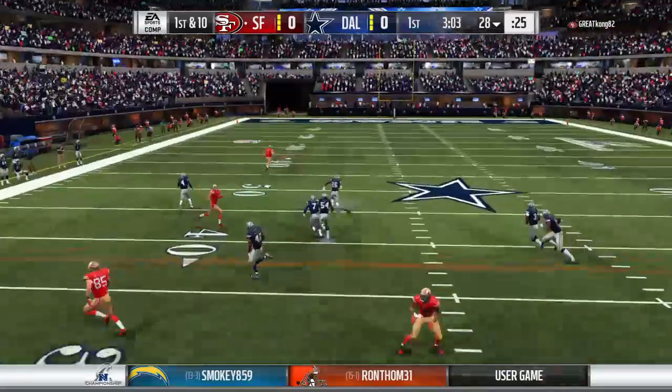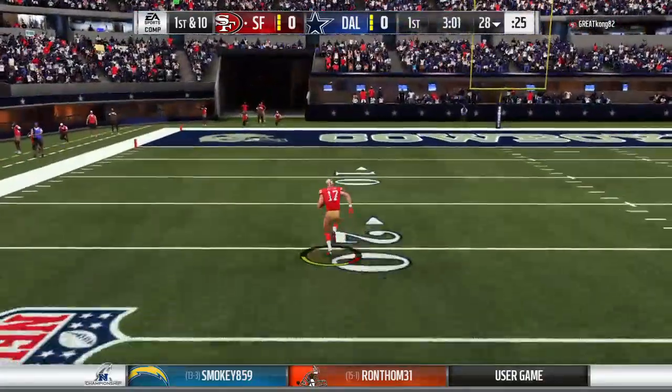They'll come out throwing here to start the drive. And the defense loses him. It's complete.